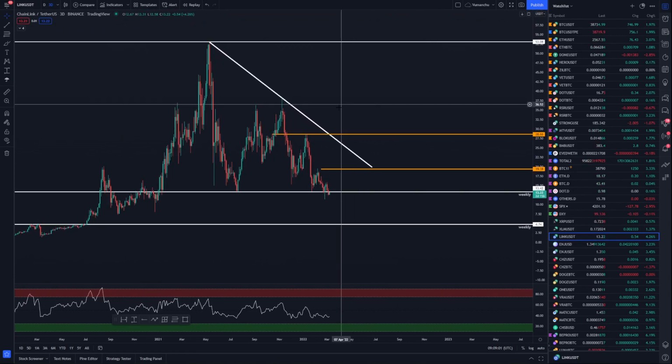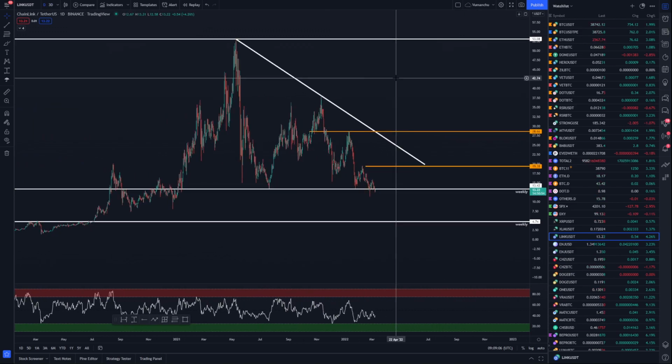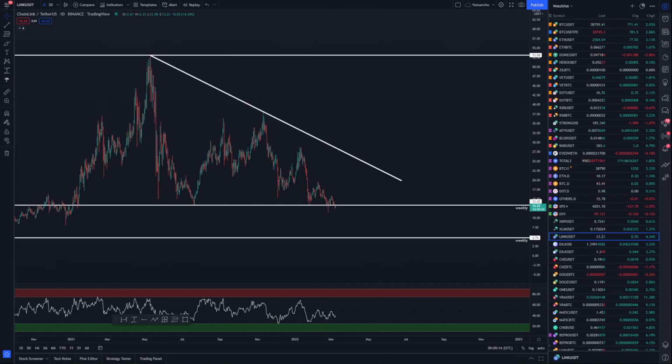Clear downtrend there. We are still on a 3-day time frame. Let's go to the daily actually and see what's better. Yeah, we are starting to drop now. I've got a couple of levels here which we're going to be using. We'll get rid of that. In fact, we'll get rid of those orange levels. So we are in a downtrend now. Price action is starting to dwindle.